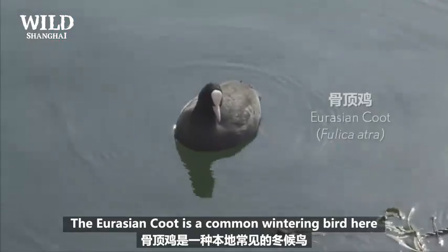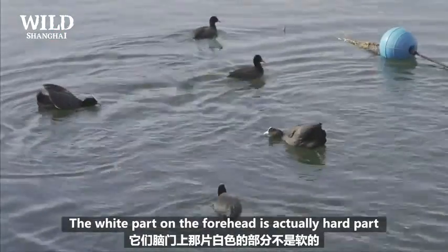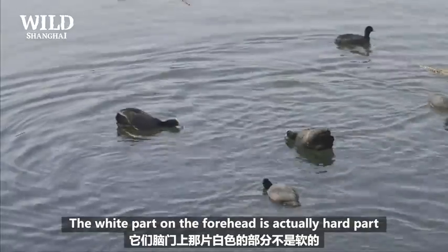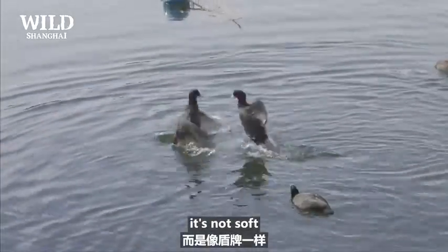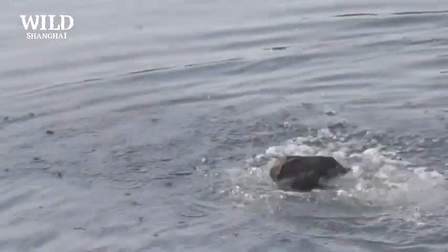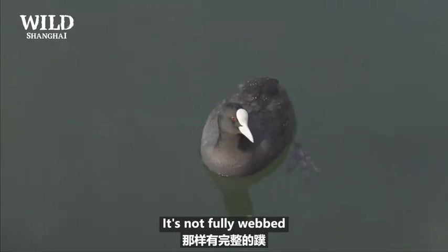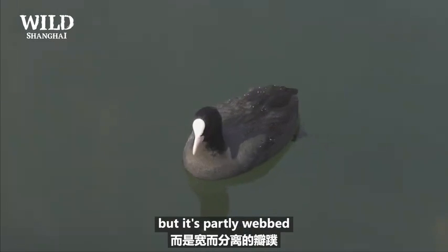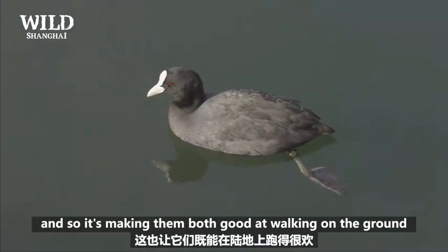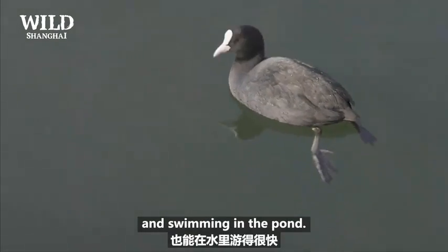The Eurasian coot is a common wintering bird here. The white part on the forehead is actually a hard part. It's not soft. It's like a shield. The feet are not like a duck's. They're not fully webbed, but partly webbed, which makes them good both at walking on the ground and swimming in the pond.